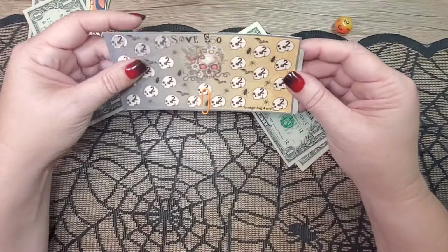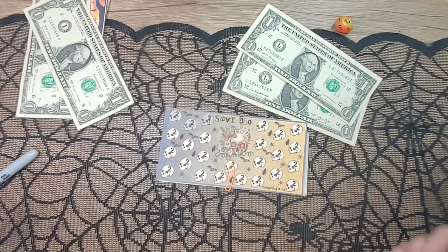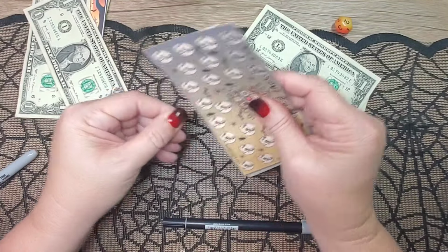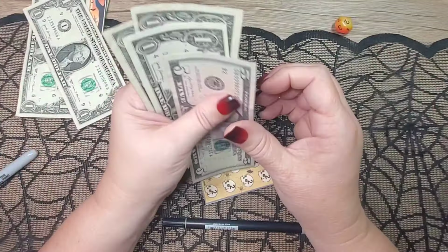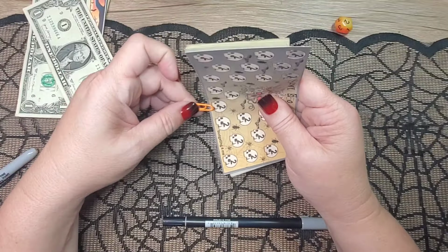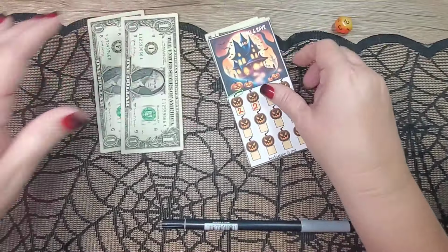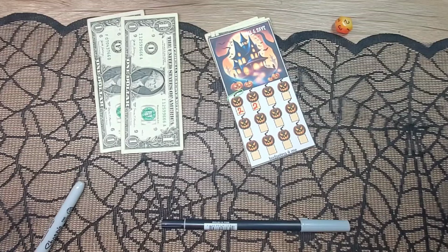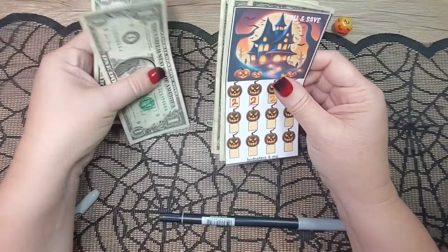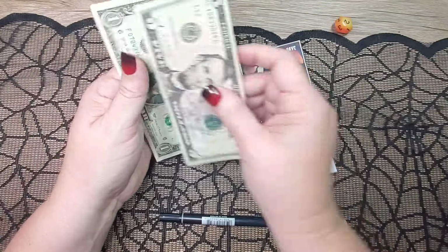This one is from Budgeting For Me, and it got $2. Each one of these is a dollar. So we're just going to color in one. And there is $5, $6, $7, $8 in here now. This one got $2. And that's how much each little one was. And this is from Budgeting For Me, and it's got 1, 2, 3, 4, 5, 6 now. So we'll swap that for a 5.